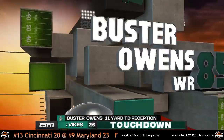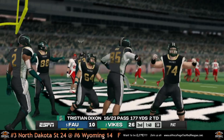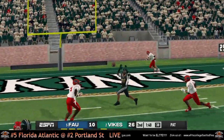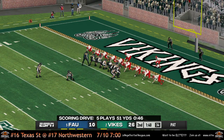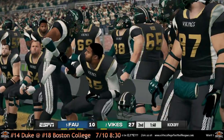Quick throw, caught, touchdown. And did that play ever develop nicely? Well, it's all about the receiver on this play. He beat his man off the line and then ran a perfect route. All he had to do after that was make the catch. And he converts the extra point.